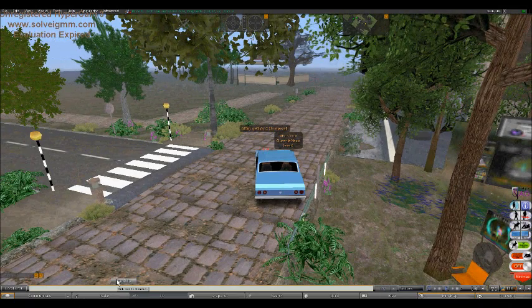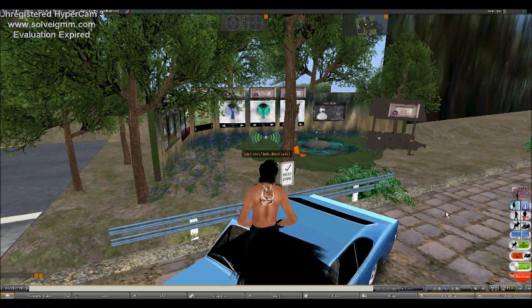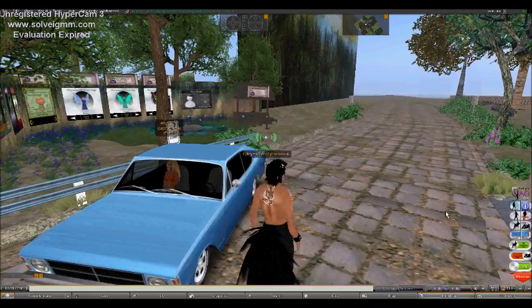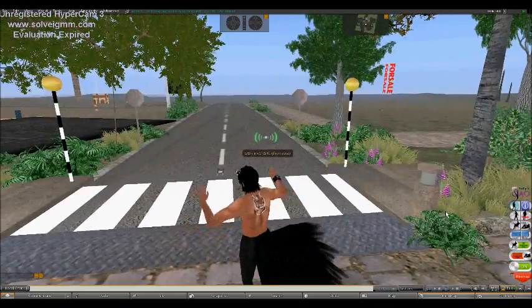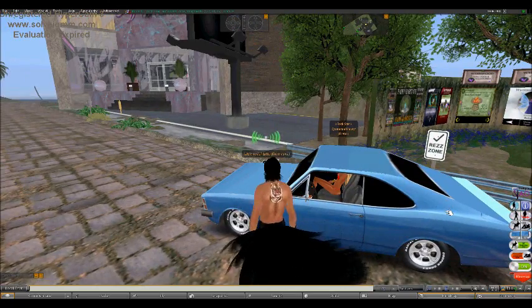And we just click stand to get back up out of the vehicle. We turn our AO back on. So that's the basics of driving in SL. Let's see. Oh, there's gears too.